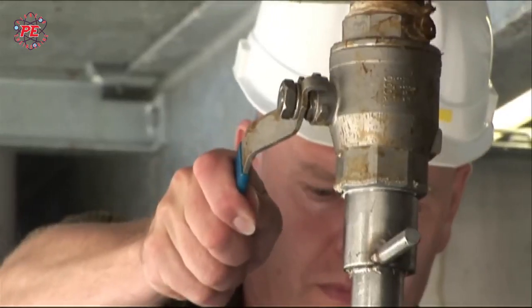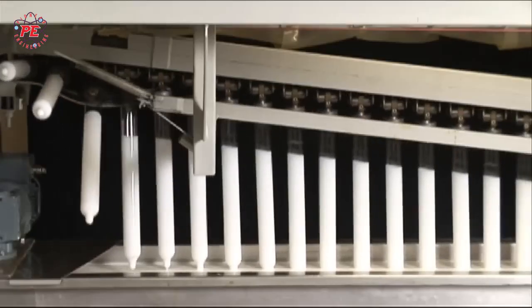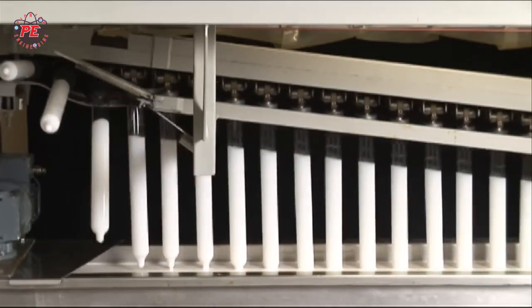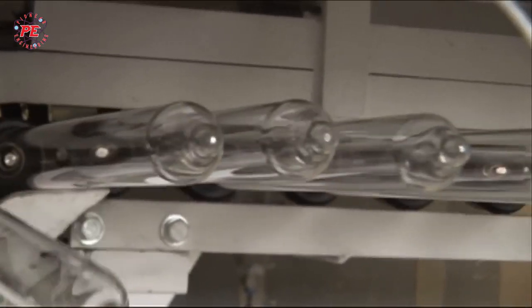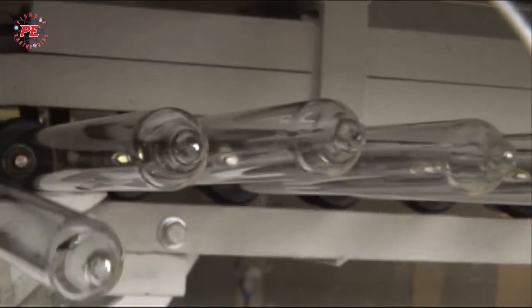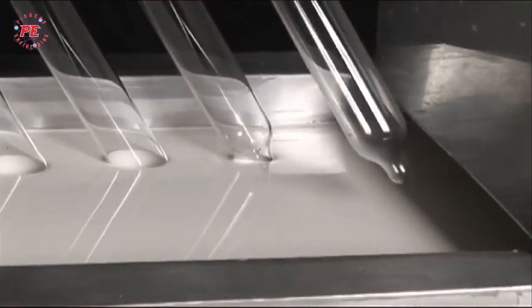The following processing step is called the dipping process. The glass mold will be attached to a chain of loops to ensure repeated dipping to the desired thickness and coating. Before this process, the glass mold is cleaned and dried before being immersed in its first dip.